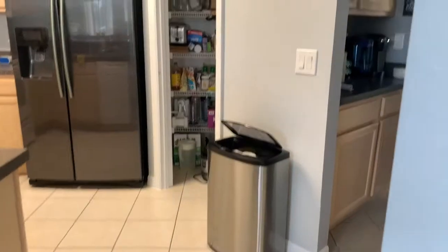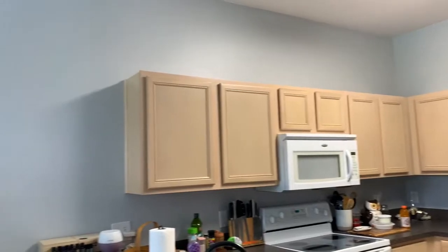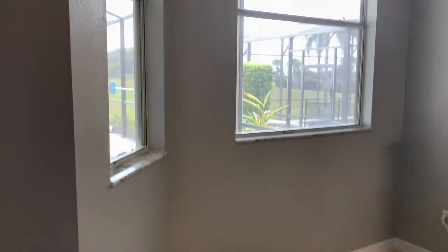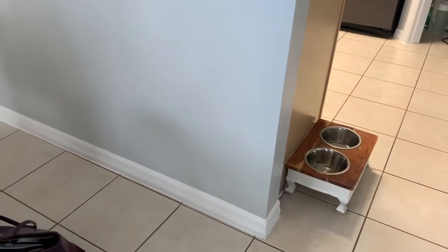Kitchen paint is done. I think it turned out really nice. Huge difference from the way it looked before. Everything just looks really nice and clean. You don't see scuff marks everywhere like you did before on the walls and the trim. So it just looks really nice and clean.